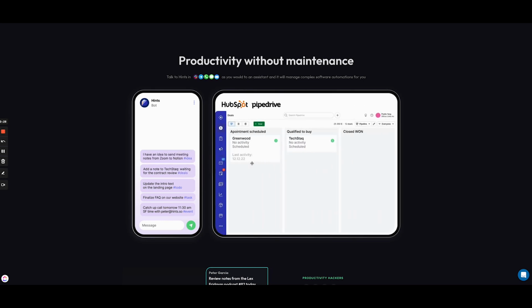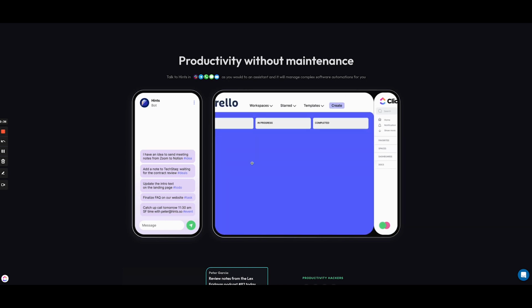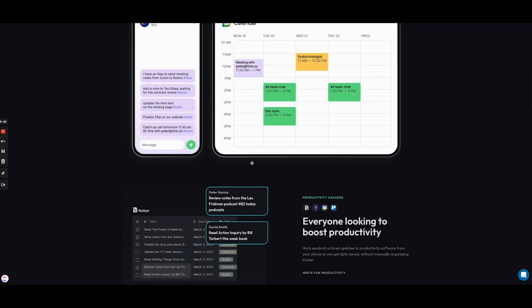I'll be honest with you, I have not tested this one out. This one is actually next up on my list to test out to see how it performs. Some of the reviews that I was seeing, though, had positive feedback for the tool, and it looked like a tool that has a lot of opportunity.